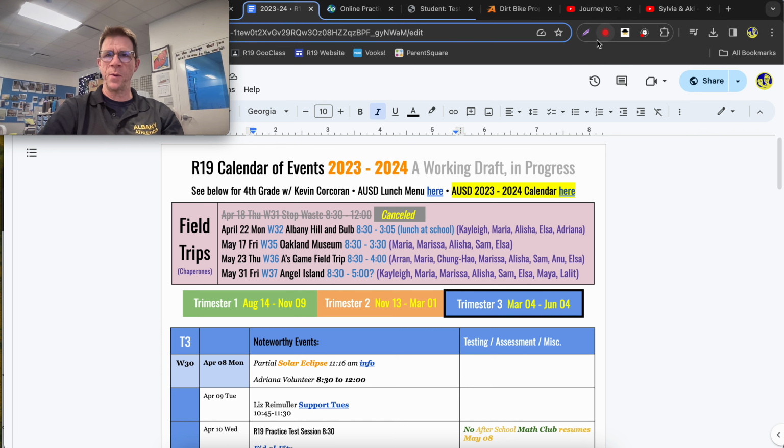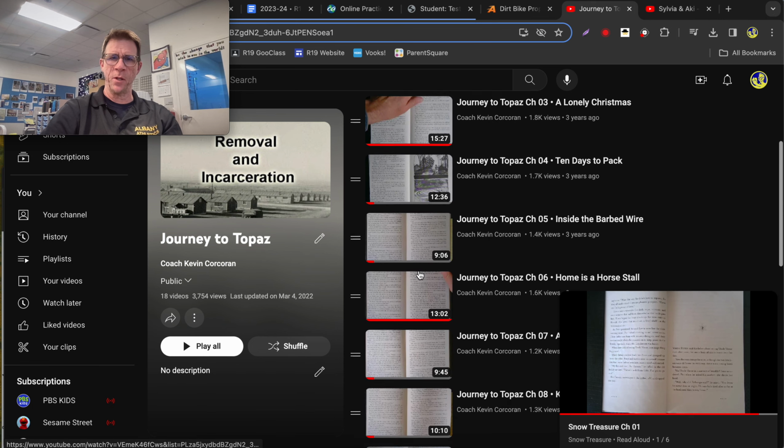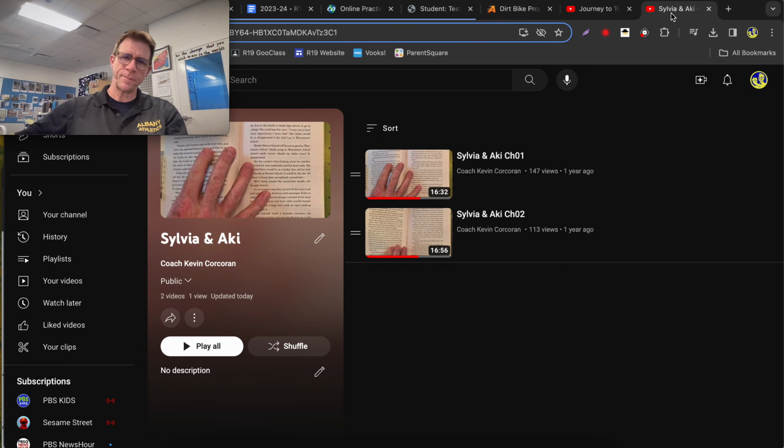Reading. For reading, we're doing World War II history books. I have Journey to Topaz is a read aloud. I uploaded, I think I finally finished it, 2022. But I think we started this in COVID, and then I finished it after. Sylvia and Aki. This book is incredible. I read part of a chapter today. There's also another book called Separate is Not Equal. It's a graphic novel, illustrated book, and that's wonderful too.